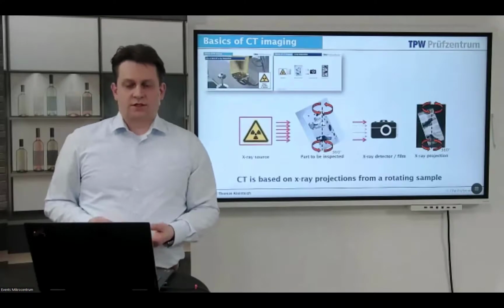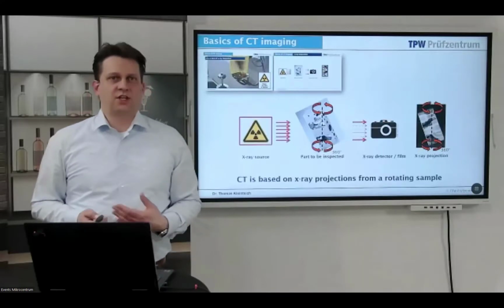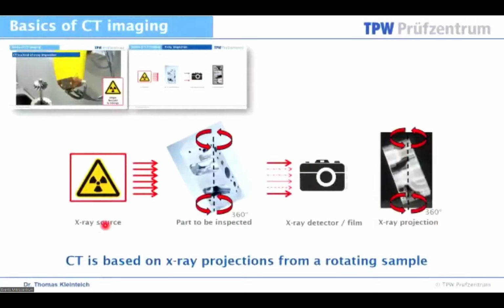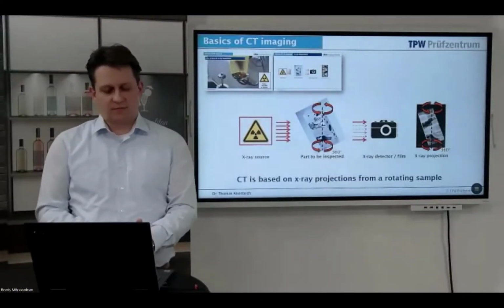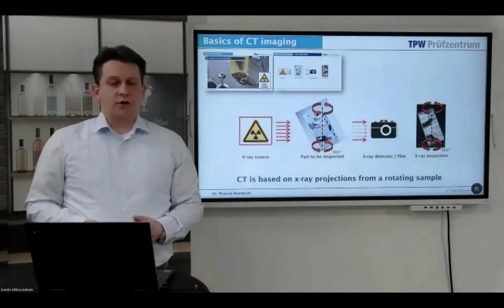For a CT scan, we have the same setup as for an X-ray study. We have an X-ray source, we have the part to be inspected, we have some detector, and we capture projection images. But what we do for a CT is rotate the part by 360 degrees. So we capture X-ray images while the part is rotating by 360 degrees. So CT is simply based on capturing X-ray projections of a rotating sample.